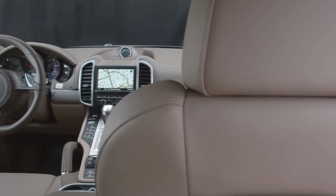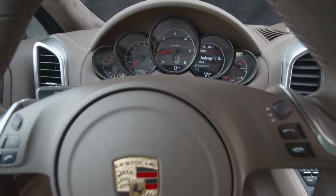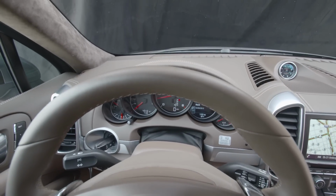The seats are exceptionally comfortable. I've always loved the Cayenne seats. The seating position and visibility in all directions is excellent. You do need the backup camera for reversing because the rear window is not very big, but there is plenty of room back there. The rear seats are great.